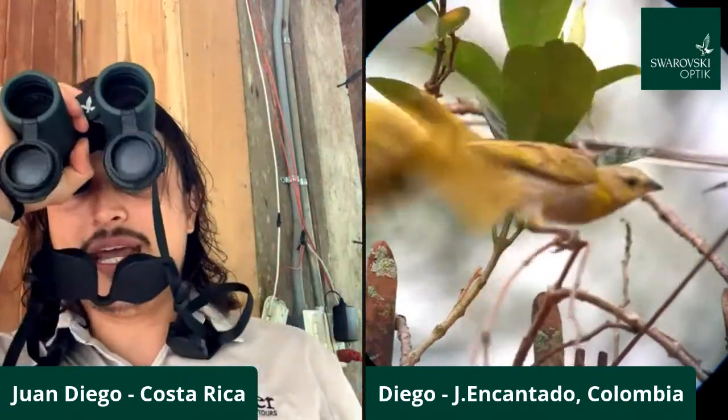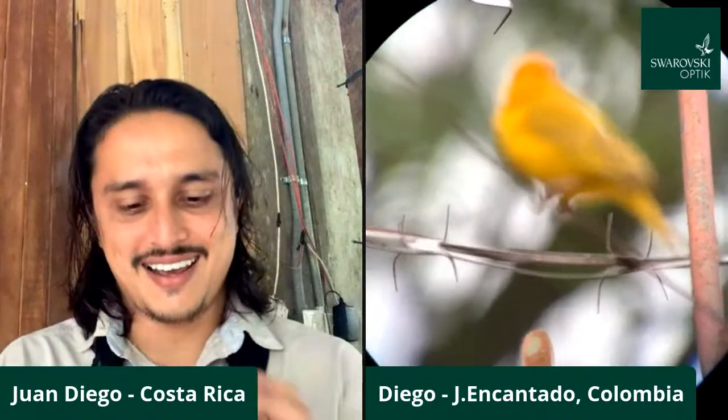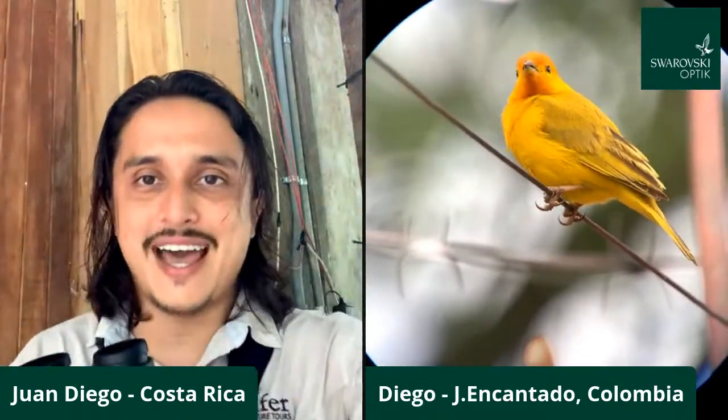And man, I'm surprised with the size of this thing. It's so lightweight and so easy to carry around. I can easily use it with one hand. And this is totally awesome. I'm very surprised with this new item Swarovski is showing here. And yeah, I just want to brag about the toucan with the big size.